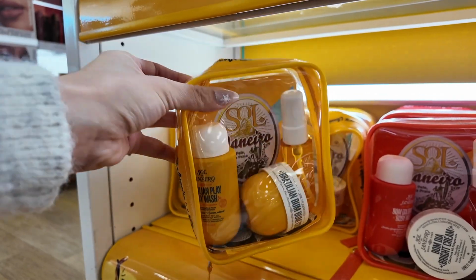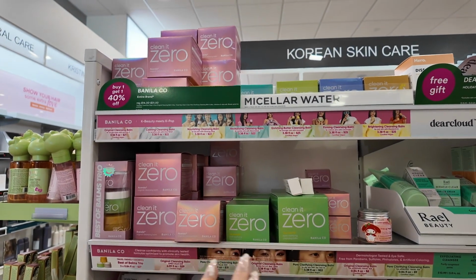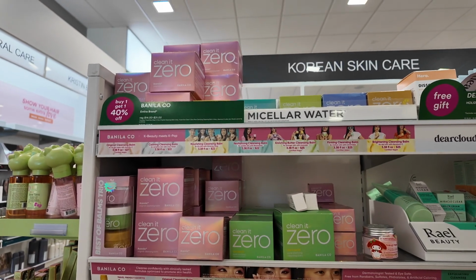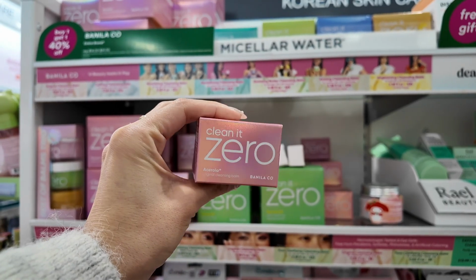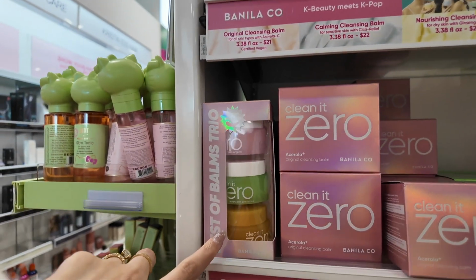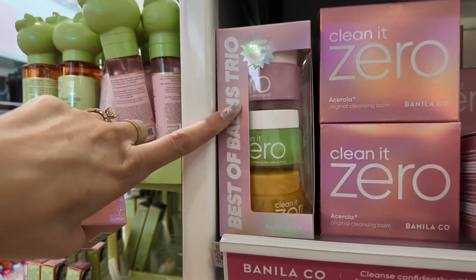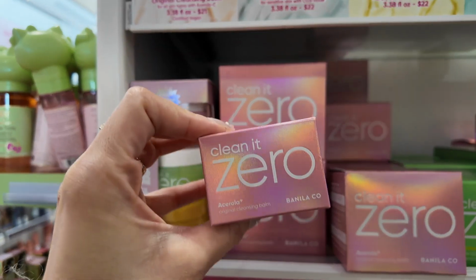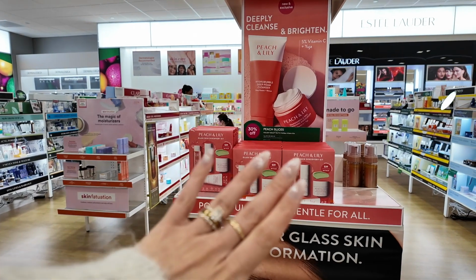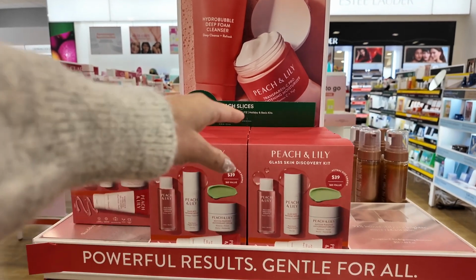How cute is this? You guys know I'm always going to recommend Vanicream Clean & Zero because this is by far one of my favorite cleansing balms. They do have a TSA approved travel size here, and they also have a triple version that has 3 different varieties. So if you wanted to try the different kinds, you totally could, but I think I'll just stick with the original.